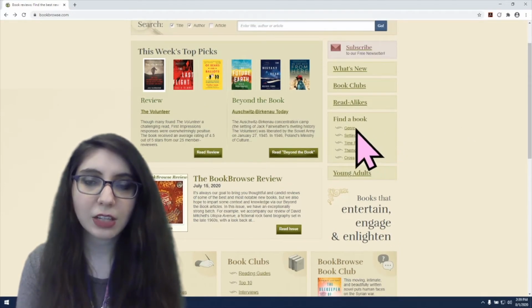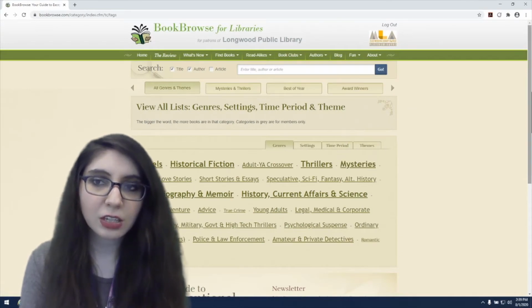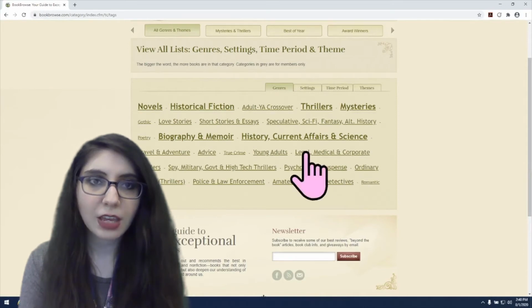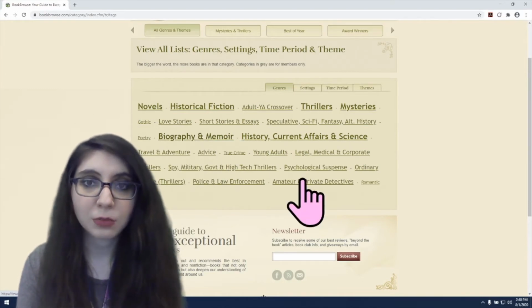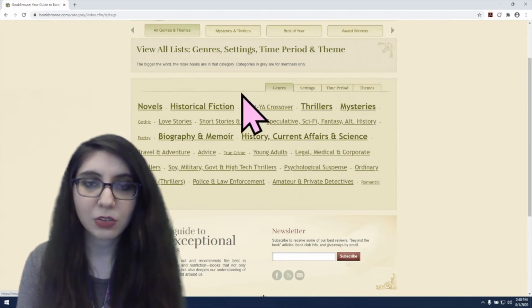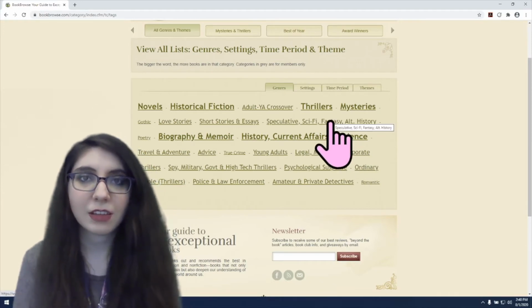So let's take a look at the genre category, for instance, and then you can see a list of different genres. The ones that are in bold have more books than the ones that are not in bold. So for example, biography and memoir, they have a lot of recommendations there. History, current affairs, science, thrillers, mysteries, whereas something like, say, speculative fiction has less.